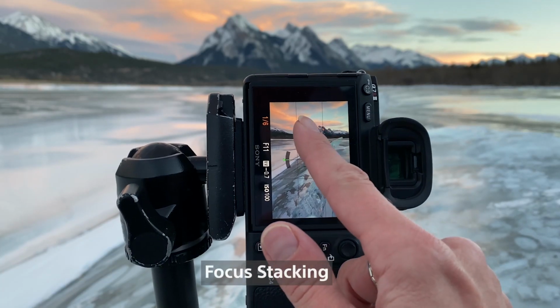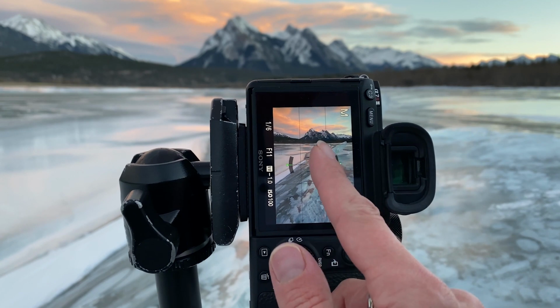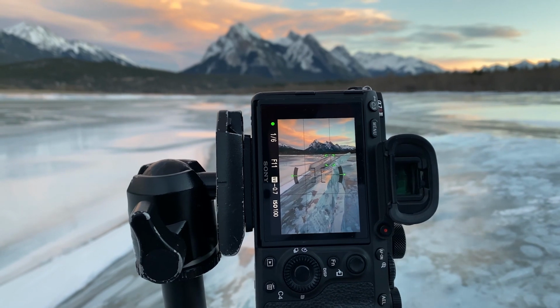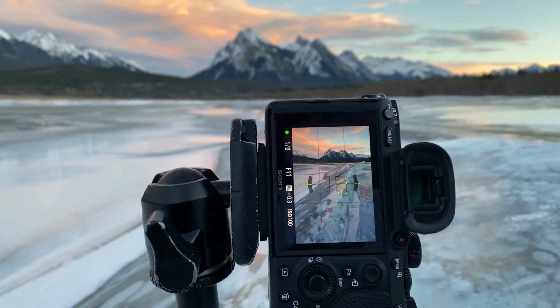Focus stacking is just a method of making sure that everything is in focus from the front of the frame to the back of the frame. And if you are shooting at wide open apertures, and you have something really close to your lens, like we do at night, then we definitely need to focus stack. So you can think about if you were a portrait photographer and you shoot wide open at f2.8 and your subject is fairly close to you, you're going to get bokeh in front of your subject and behind them. And that's wonderful if you're a portrait photographer.